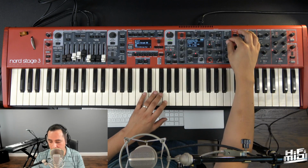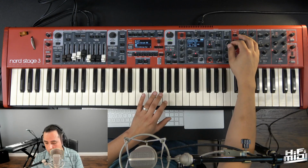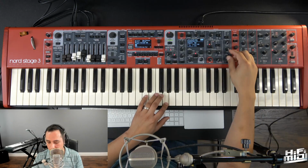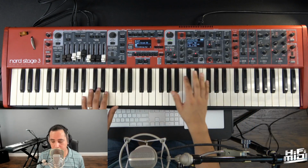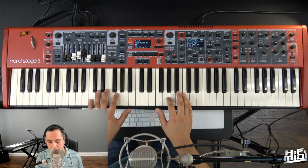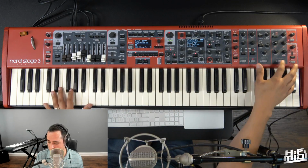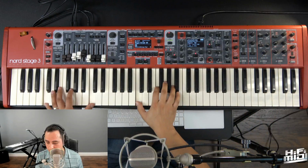We have an envelope shaper right here, so I'm going to set the attack to 0. Set the sustain all the way up. Now that sounds boring by itself. And actually it's polyphonic, so that's one of the cool things about it. Oh, let me take these effects off. I don't know if they're affecting the sound.